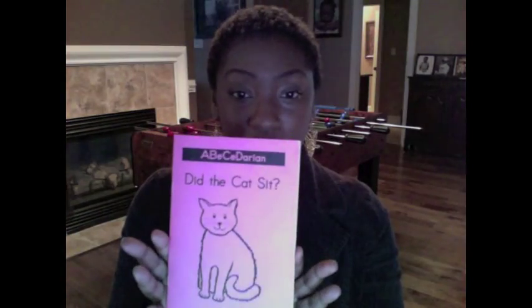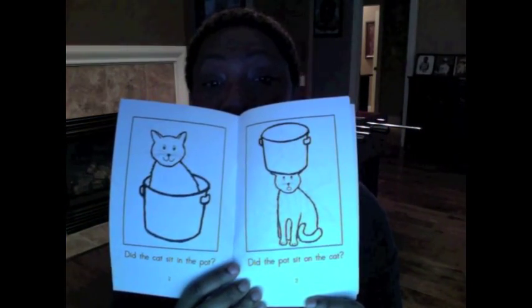So let me just show you. This is one of the little readers that they'll get. And so, did the cat sit? And I love their readers because they actually are little bitty stories with the words that they've learned. And so, did the cat sit in the pot? And then it tells you as a parent to ask the question, did the cat sit in the pot? So you're really asking, which is teaching reading comprehension. Again, genius all together. It's not anything separate. And so that's kind of how the readers are.